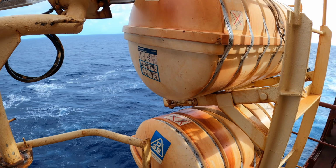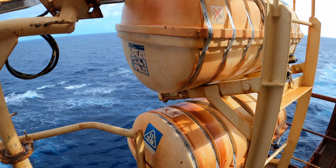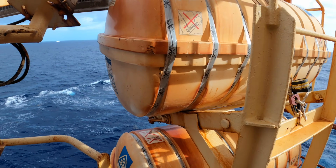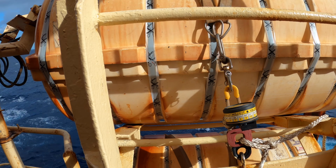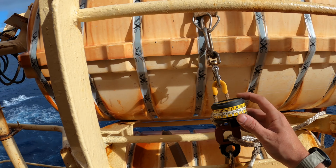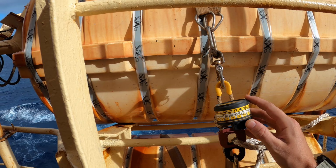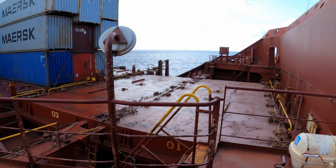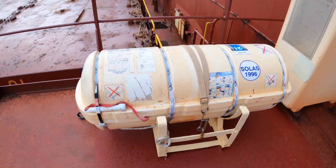Both sides of the ship have two 20-person life rafts on each side, as well as a 6-person life raft up on the starboard bow. These life rafts can be manually released, or in the case of the ship sinking, a hydrostatic release will cause the life raft to float to the surface after the release reaches a certain depth. This is the 6-passenger life raft up on the starboard bow.